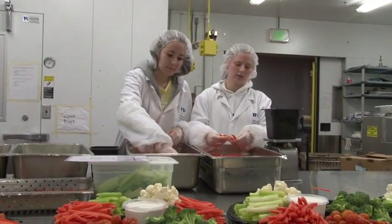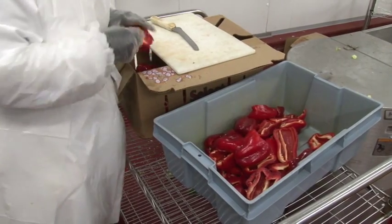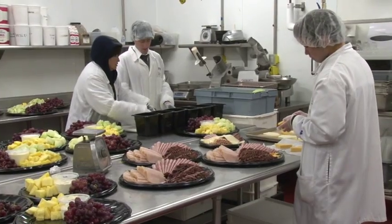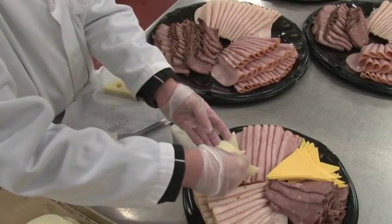With the best produce, the CSC is able to create some delicious vegetable and fruit trays. Machines don't do everything at the center. Carving out the inside of peppers and putting together trays is all done by hand. Employees also create beautiful meat and cheese trays.